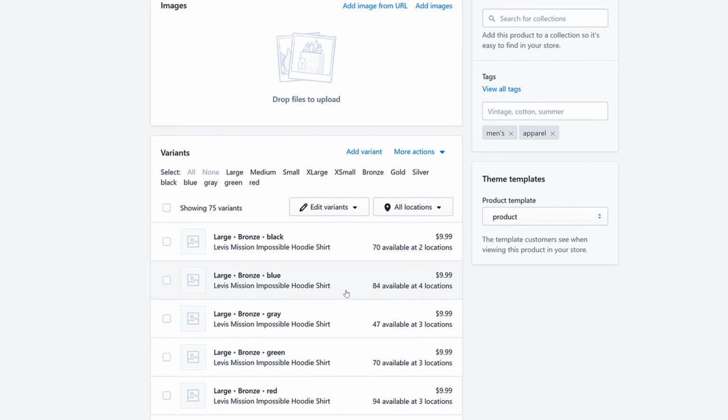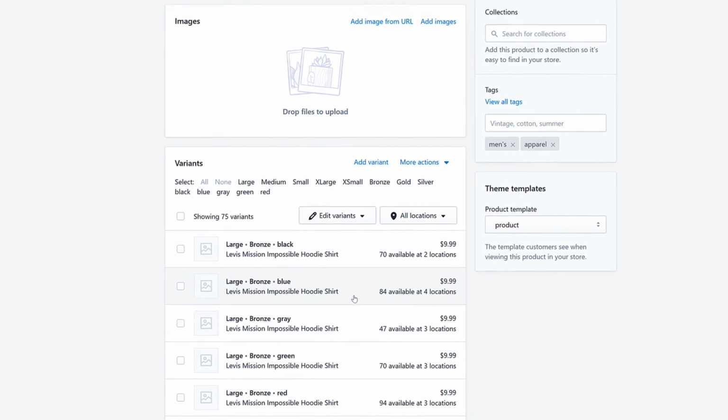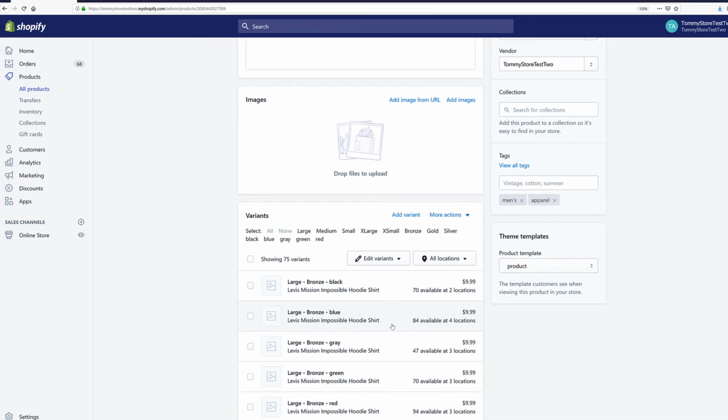Hopefully this gives you a good idea of the capabilities of the Solution Accelerator for NetSuite and Shopify. Let's now take a look at some of the solution benefits.